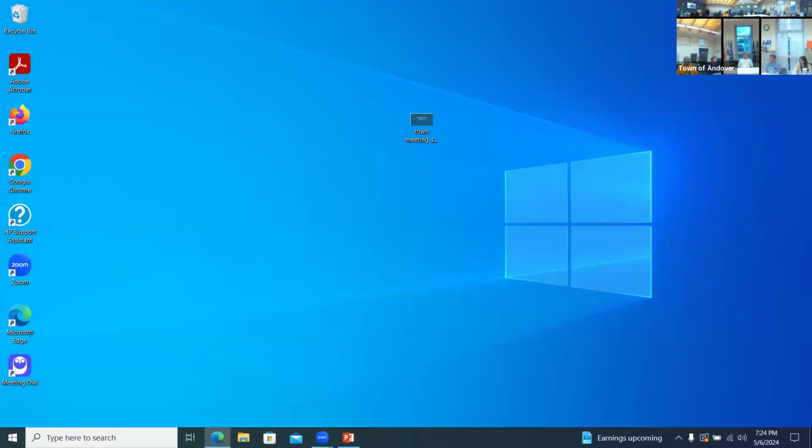So what motion do we need tonight? Just to receive the application. It's not like we can't receive it either. I'll make a motion to receive the application IWWC 2403. I'll second. Okay, we're going to vote. All in favor?